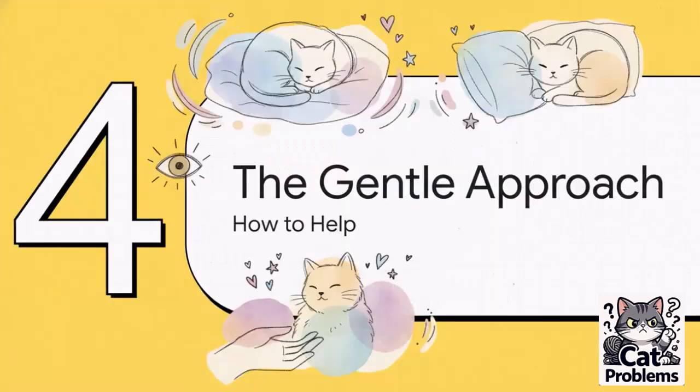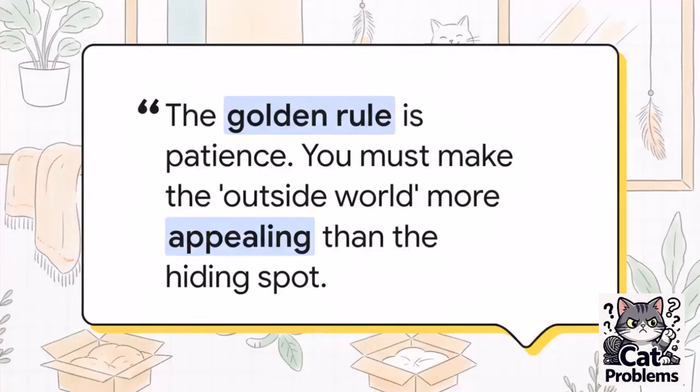Okay, so you've figured out your cat is hiding out of fear or stress. Now what? What can you do to help? The key here is to be a source of comfort, not a threat. Your whole goal is to make them feel safe again. I love this quote because it sums up the entire strategy perfectly. The golden rule is patience. You must make the outside world more appealing than the hiding spot. It's all about making them want to come out, not forcing them.